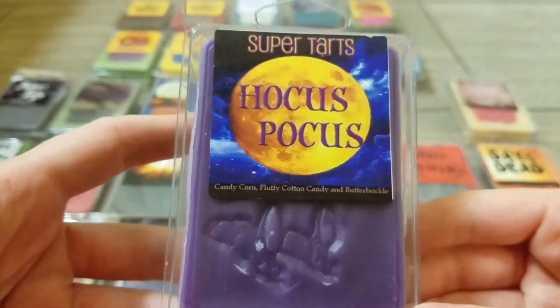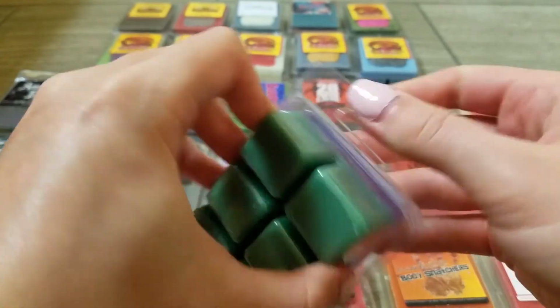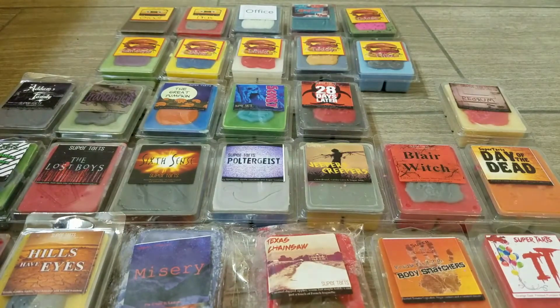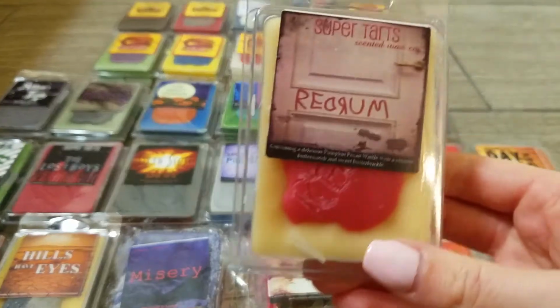So this one is Hocus Pocus. This is candy corn, fluffy cotton candy, and butter brickle. Another movie that I cannot believe I actually haven't seen. We actually bought some of these movies for me to watch for the first time this fall. Some of the ones that aren't too scary. I love candy corn. This one is so good. I get the candy corn. I get the butter brickle. Just that really heavy sweet bakery from that butter brickle. This one's really nice. I could sniff that all day. I love candy corn scents. I actually love the candy as well. I know most people hate it, but I love it.